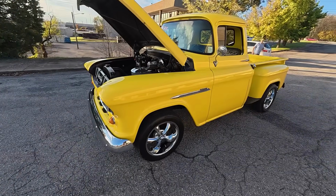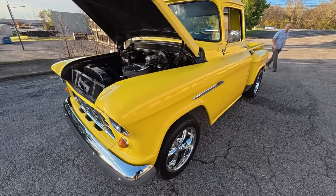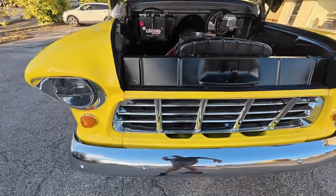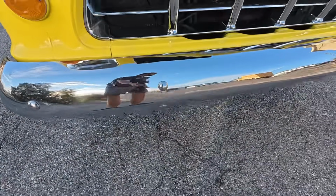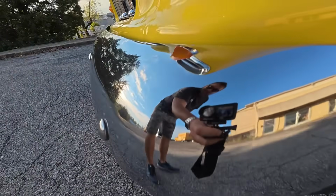All right, we're gonna walk around this ride. Anything I find, you'll know about it. Chips, scratches, rust, dents. Let's get started. Coming up on the front end, so they have upgraded the headlights. Looks like our bumper on the front has got some bugs on it, but other than that, it looks pretty good.